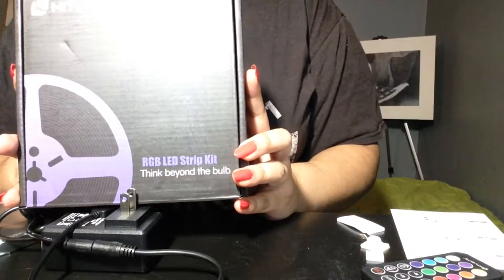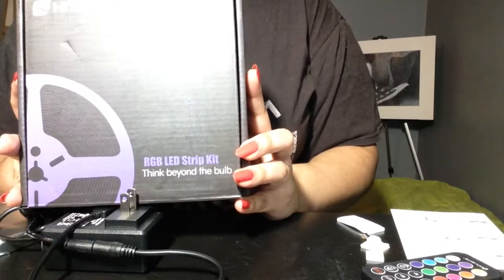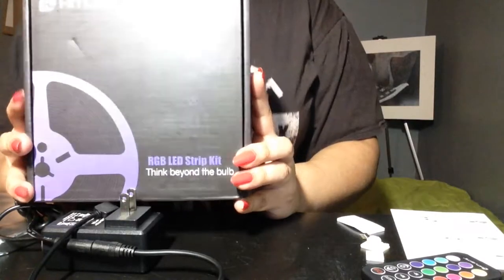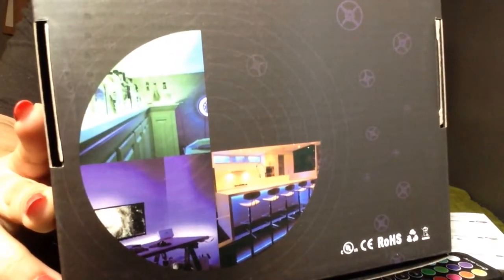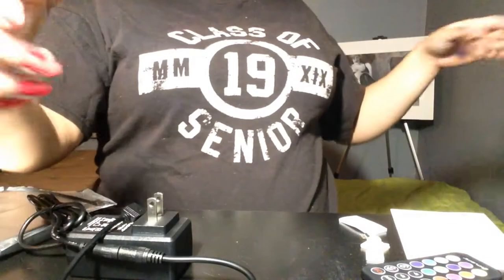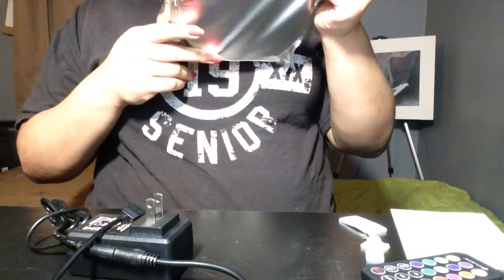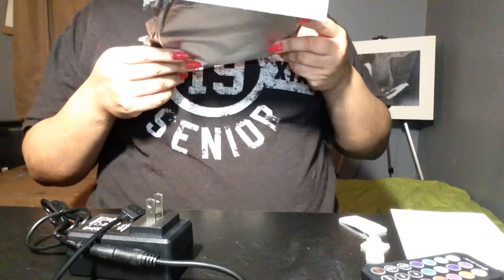RGB LED light strip from Hitlights. This is a multicolor 12 volt. Contains 32.8 feet of multicolor LED light strip. One controller, one power supply, and one little clippy. Easy to install. Does not look easy to install. Oh, that's gonna be so pretty. That's gonna be me. Neat. Storage temperature. Installation must be smooth, clean, and dry. None of the above for me.